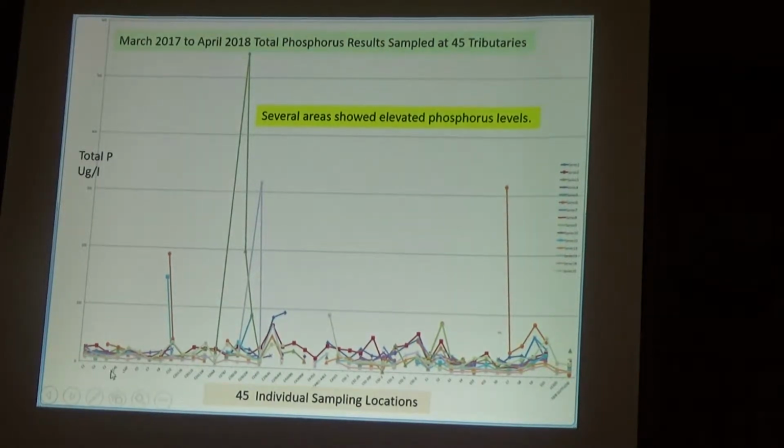So each of these represents a different culvert or stream, and I can't tell you exactly where they are, but did I get that okay? Yep, they're all around the lake. What's that? All around the lake, every surface water we could find. Okay. That's what's there.